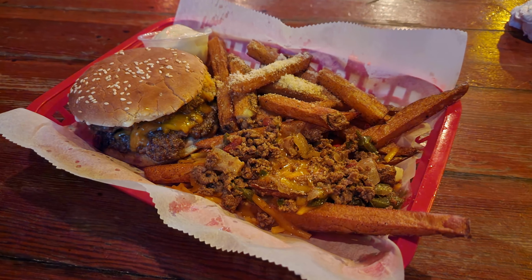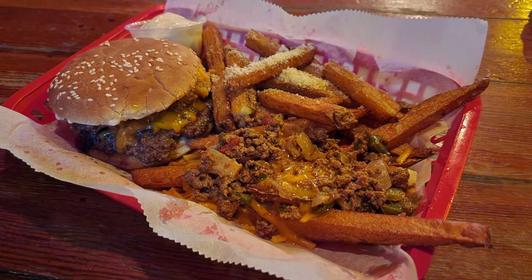So I started out with a cheeseburger and got half truffle parm fries and half cottage fries. So let's dig in here. Oh yeah. Also have a little side of aioli there. Okay, here goes the first bite.